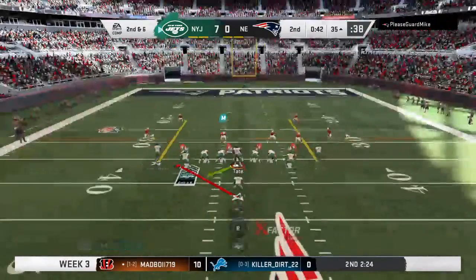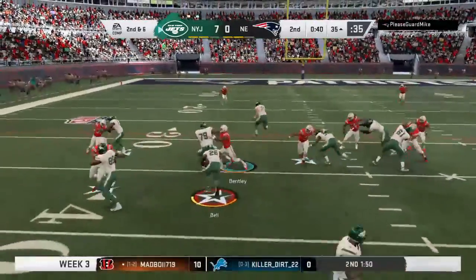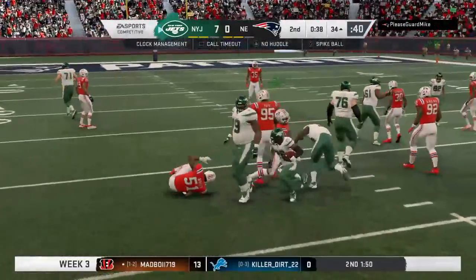Because you can analyze it, but I think ultimately you got to look at it as a first option, taking care of the ball, getting what you can, and that's it. Don't worry about it anymore.